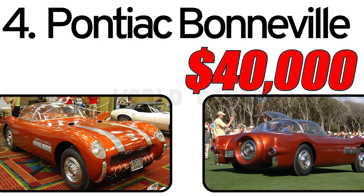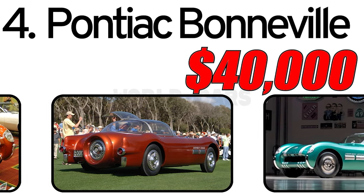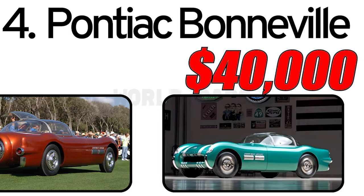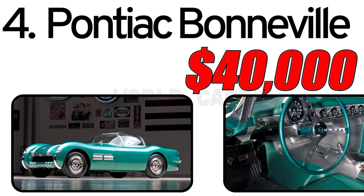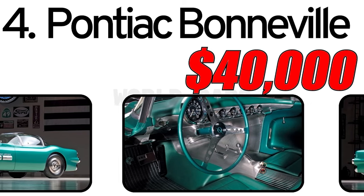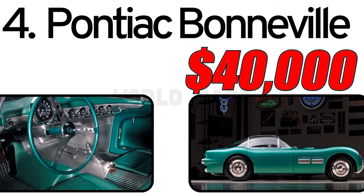Number 4, 1953 Pontiac Bonneville. The Bonneville Special was conceived by GM's chief designer Harley Earl after visiting the Bonneville Salt Flats, Utah, and observing a high-speed car chase. Paul Gillan and Homer LaGassey were directly responsible for the car's design. They shortened the wheelbase to 100 inches, 2,540 millimeters, and installed a special body made of plastic panels. The proportions and outlines were copied from the Corvette and refined in the wind tunnel.